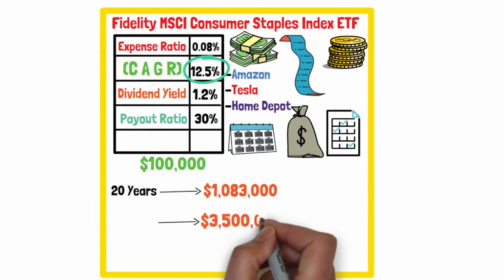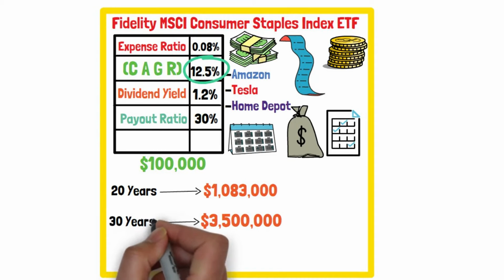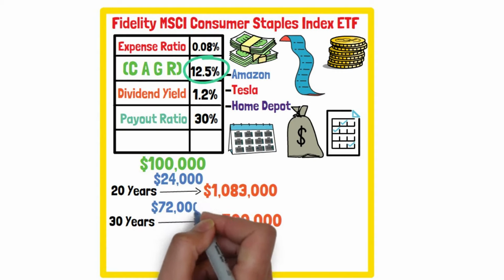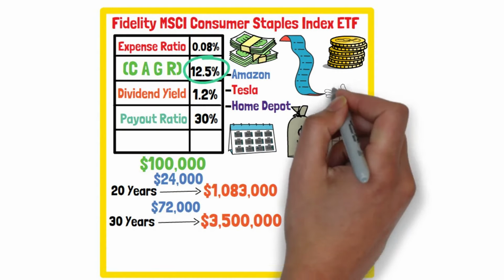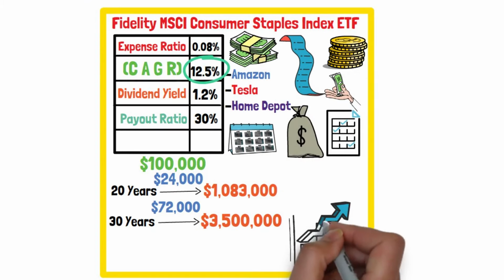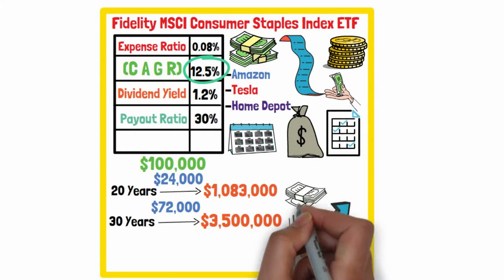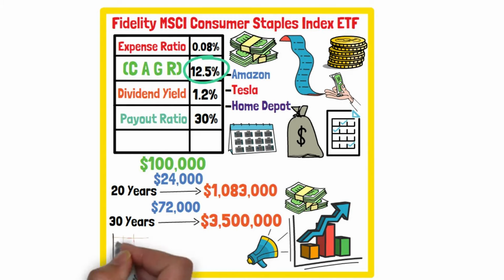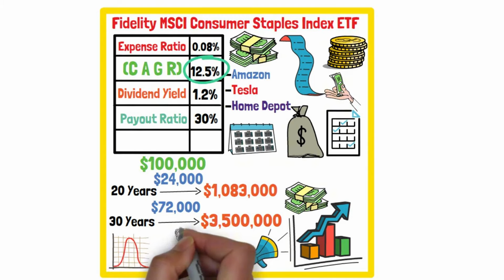The total dividend income over 20 years would be around $24,000, and over 30 years, it would be about $72,000, assuming reinvestment of dividends. This analysis highlights the potential of FDIS for long-term investors seeking growth in the consumer discretionary sector. The ETF provides a reliable means of gaining exposure to companies that tend to perform well during economic expansions, making it a solid choice for a diversified investment portfolio.